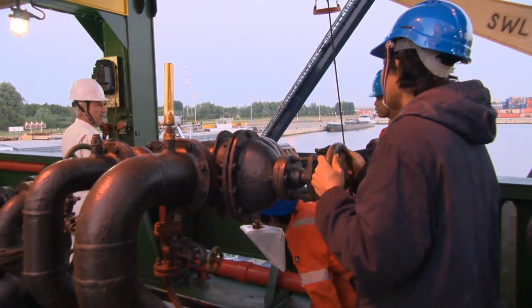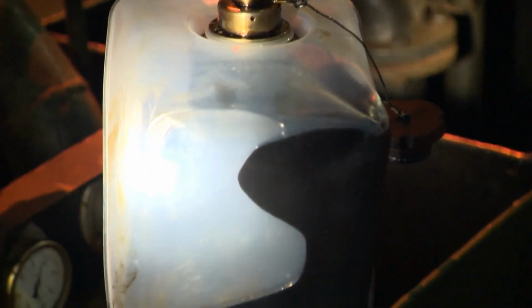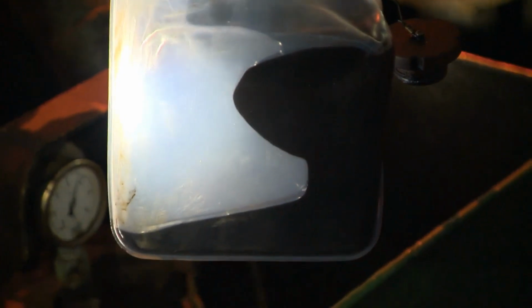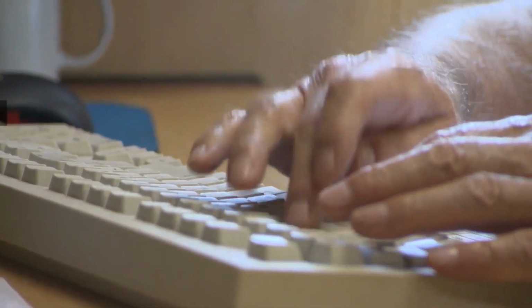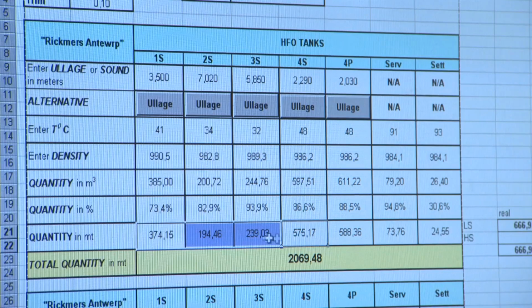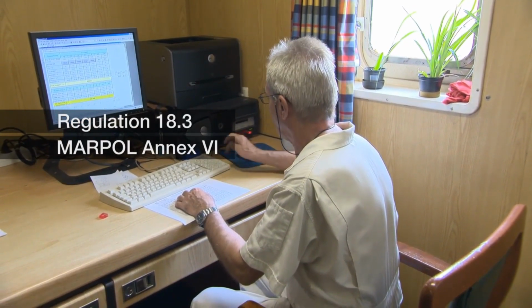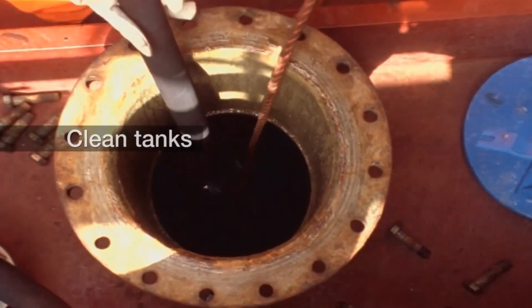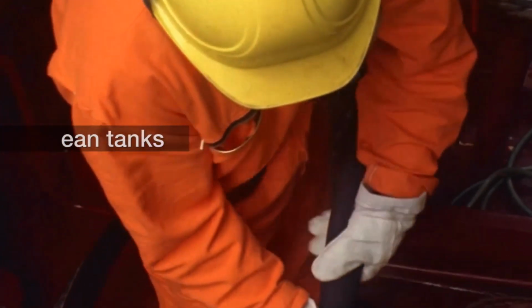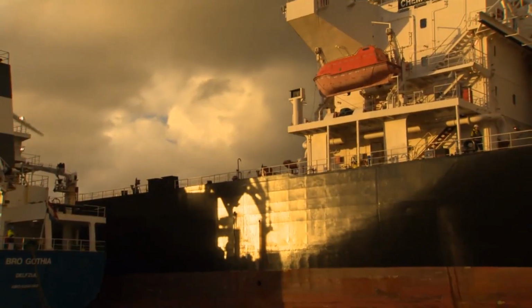The IMO has therefore issued a circular encouraging that a party to MARPOL Annex 6 should take reasonable steps to ensure that fuel oil meets the SOLAS safety requirements of more than 60 degrees Celsius flash point and fuel oil quality requirements as set out in Regulation 18.3 of MARPOL Annex 6. Clean tanks. Bunker tanks must be cleaned prior to accepting the new 0.5% compliant fuel.